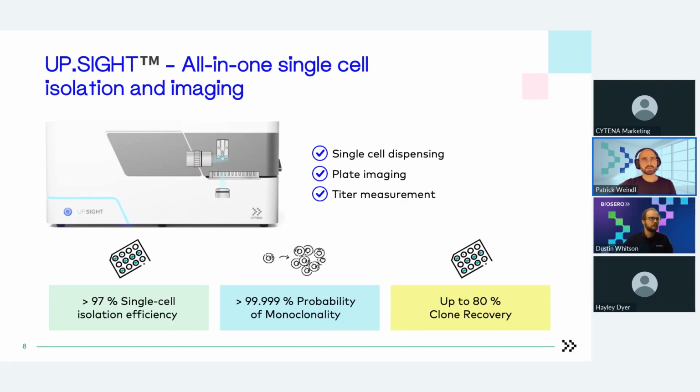But it is also an imager, which is used in the C.STATION to track cell growth, and additionally has automated analysis within the C.STATION to see confluency, provide data for hit picking, and additionally enables users to measure titer for monoclonal antibody producing cell lines with the fQuant kit, which is also offered by Cytena.